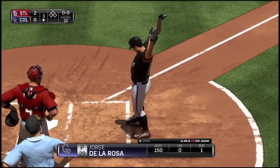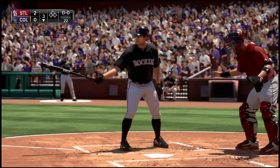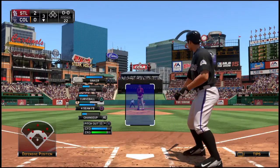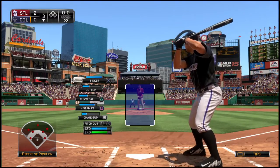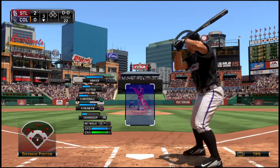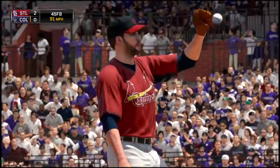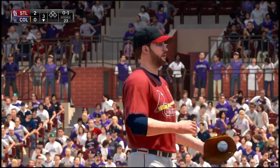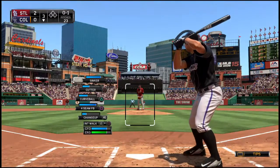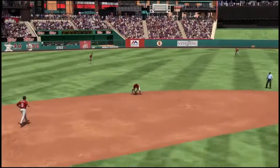Jorge De La Rosa makes his way to the plate to get us started here in the bottom of inning number 3. First pitch coming. And now a swing and a miss, and that's what you call establishing the inside part of the plate. It's strike one. You like what you've seen from this guy so far? I do. I like where he's putting the fastball, and I like the movement he's been getting on both his curveball and changeup. I think he'll do well.